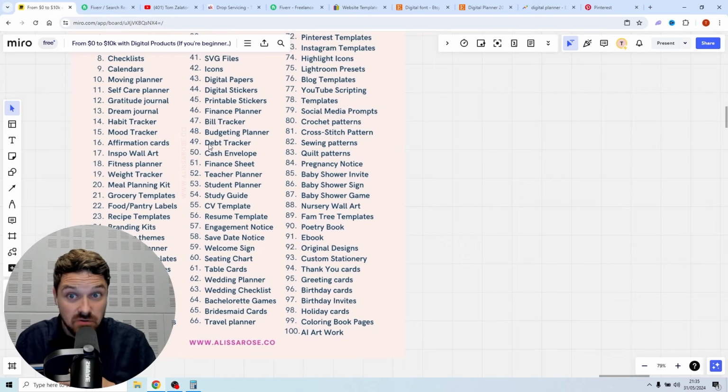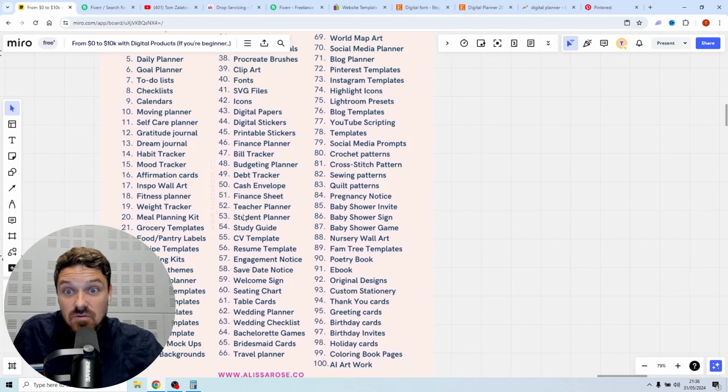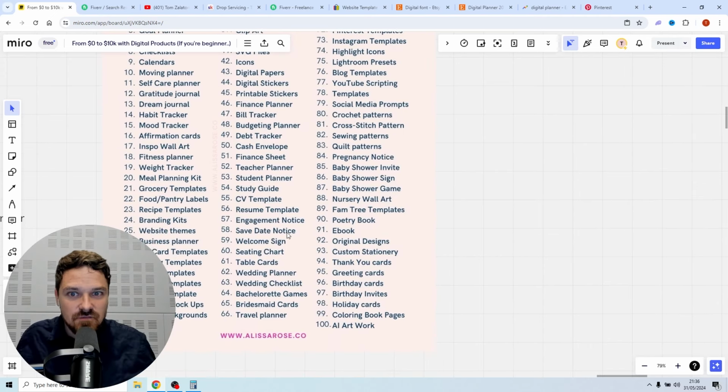Very, very possible that people would want to get something like this done. Finance sheet. People who are interested in tracking their finances. Very good idea, right? To basically give them a sheet where they can plan their finances. Student planner, if you're a student, for example, right, you need to plan your studies. You might want to spend $10 for somebody to make you a template for studying and things like that. If 100 people buy, you made $1,000.